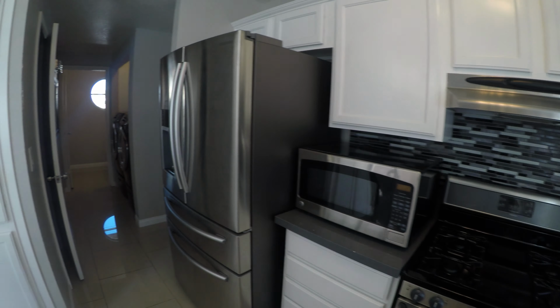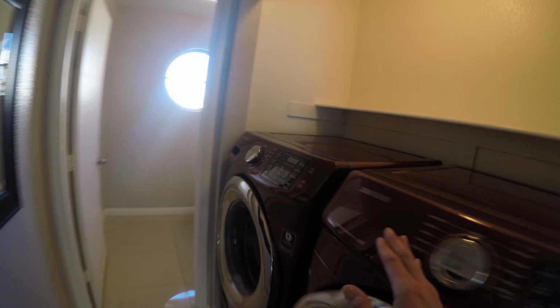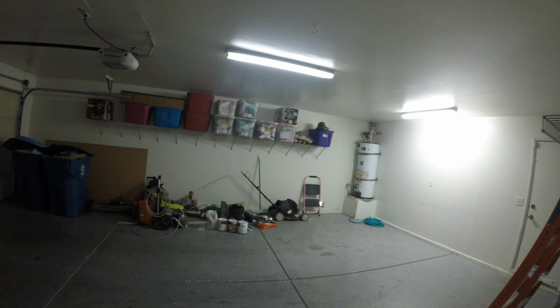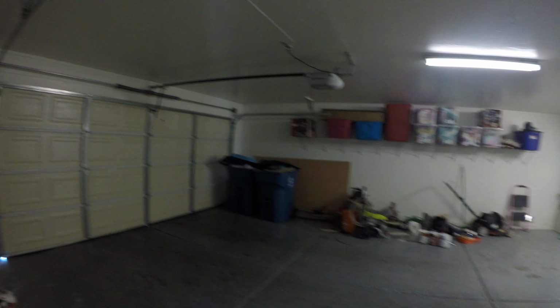Cabinets look pretty good. Huge fridge. Gigantic washer and dryer. They've removed the doors because the washer and dryer are so large. Undermount sink, quartz counter. We need a blind here. Need blinds throughout. This door actually looks alright. LiftMaster, we have a pan and earthquake straps on the water heater, so rekey that. And that should be it for the garage.